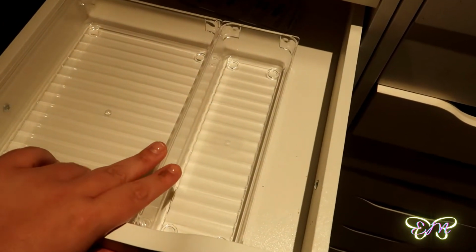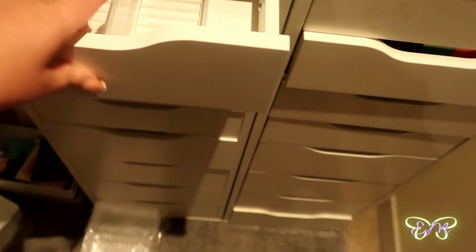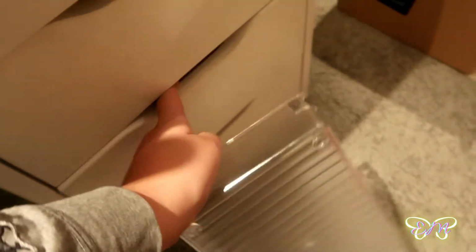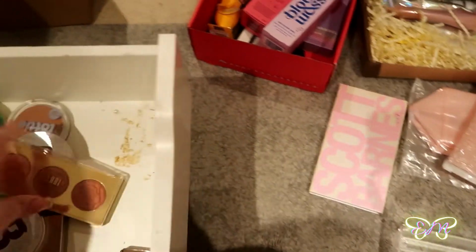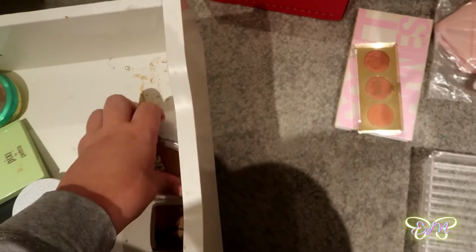So yeah, I'm already mentally preparing myself for this. I think I'm gonna start with a big one. We're gonna start down here. Yeah, we're gonna start in this drawer. So let me just take everything out of here and kind of separate, so blush palettes, bronzers, etc.